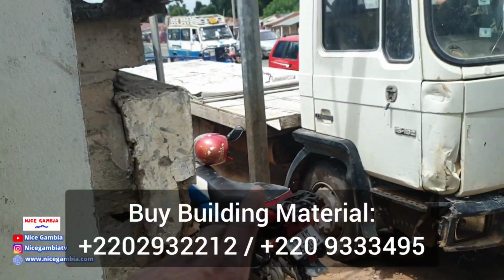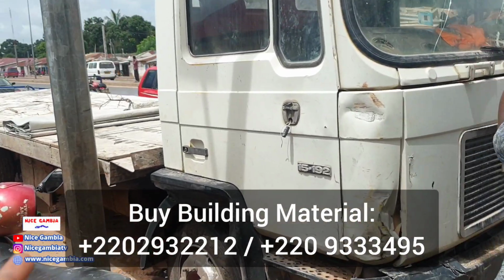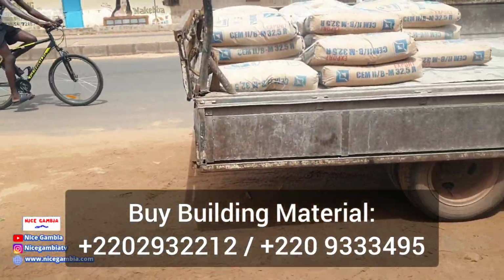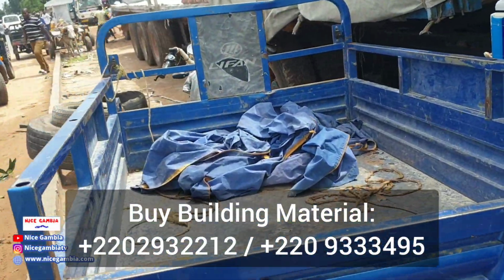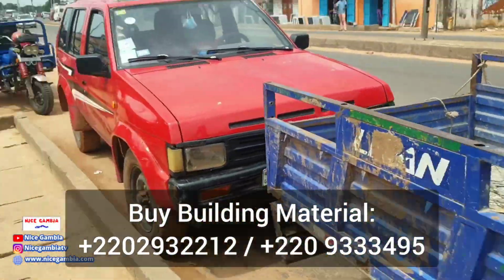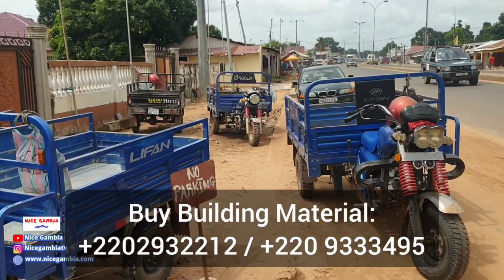And these are the vehicles that they use to do the delivery for you. If you buy a lot of cement, like 100 bags or more, they will use this vehicle to do the delivery for you. And you can see this guy is buying a lot of cement. And these small motorbikes are also used for local delivery, like if you want to deliver just to a nearby location. You can see lots of them right here. So it's a very busy shop, like we told you, it's a very busy shop.